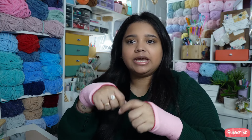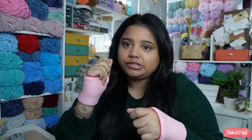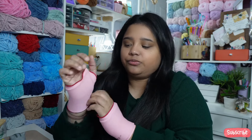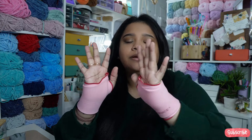I really do enjoy them, and every time that I crochet, it doesn't hinder my movement. Like I said, I'm a pencil grip holder, so this is my movement all the time right here, and I don't think it hinders the way that I move my wrist. It just puts a little bit more pressure onto the wrist to kind of hold it into place. So I really do enjoy these. I really do like them.